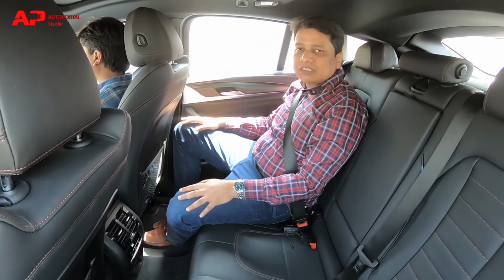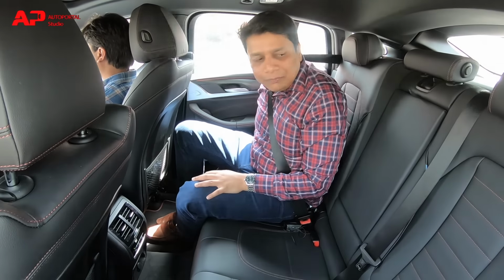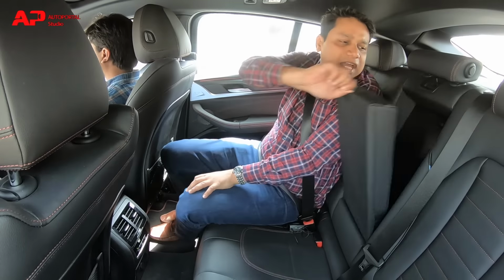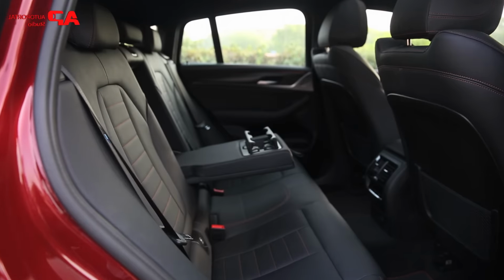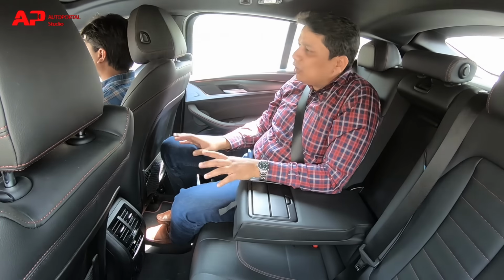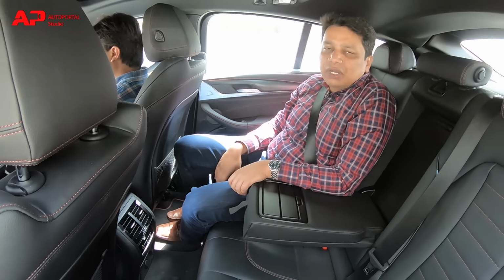You also get your own AC vents, which add to the practicality as well as comfort, and the backrest angle also can be adjusted. It's not a big adjustment, but it can be done. And of course, if you only want to have 2 people at the back, you can scoop out this little armrest and sit here like the boss. So overall, it's a great place for comfort as well as space on those long highway trips.